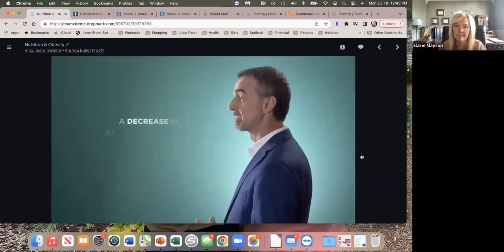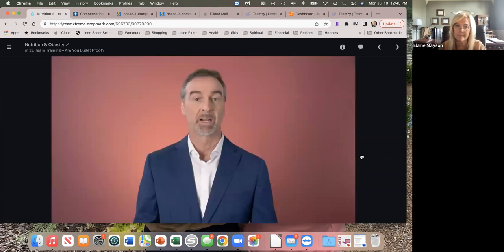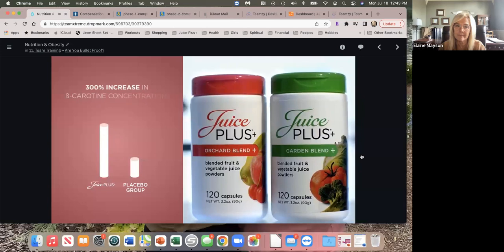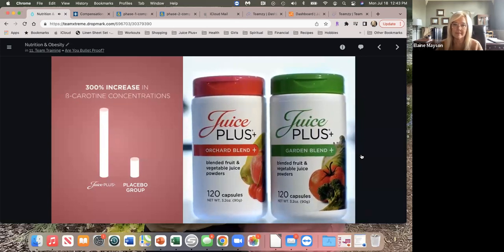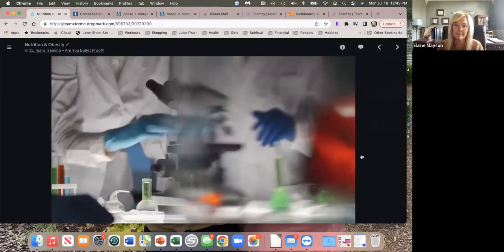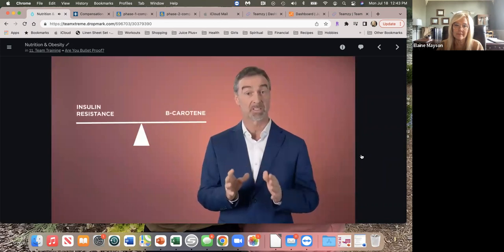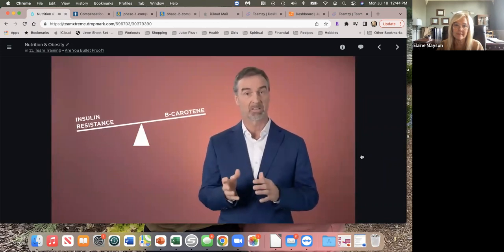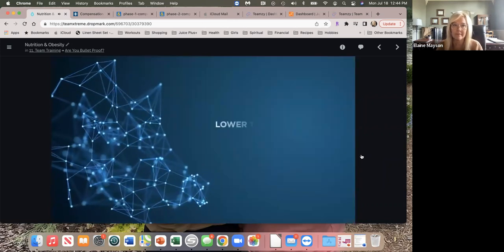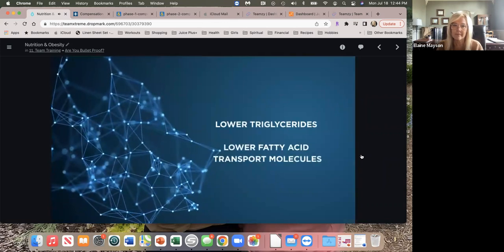They found a decrease in insulin resistance among the overweight boys in the Choose Plus group compared to the placebo group. They measured a 300% increase in beta-carotene concentrations in the Choose Plus group compared to no significant change in the placebo group. They identified a clear relationship between beta-carotene levels and insulin resistance, that the higher the beta-carotene levels, the lower the insulin resistance. They discovered significantly lower triglycerides and lower fatty acid transport molecules among the overweight boys.